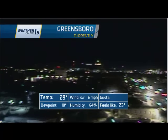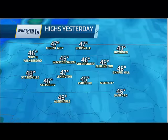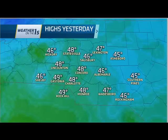Now, there are certainly some tricky locations on some area roads, especially the back roads, the secondary roads, and the roads that stayed shady. That's where you have some issues primarily this morning. Temperatures were in the 40s for highs yesterday, I should say. Let's check the Triad area. It was mid-40s in most spots. Charlotte, a little bit milder, upper 40s, maybe some mid-40s there, as you can see as you got up closer to the Triad area. But altogether, the gradual warming trend continued yesterday, and it will continue today as well.